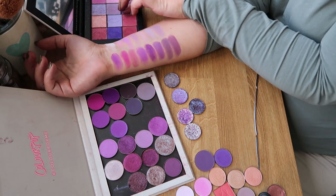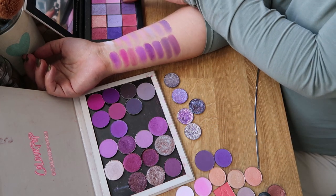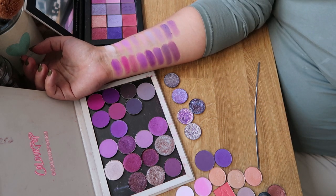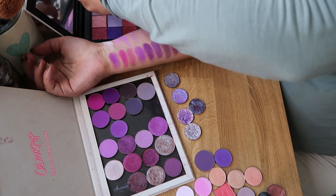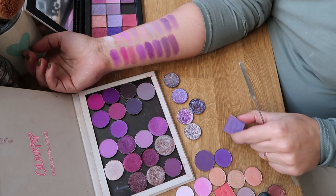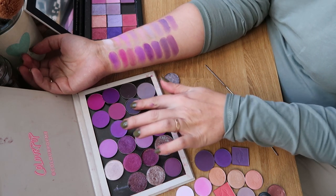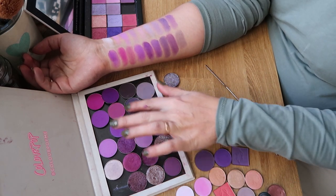And from Lethal Cosmetics, I have two more, which look also very similar in the pan, but they're quite different. I'm gonna get rid of this more dusty purple shade that I'm not gonna wear. This one is called Night Calm. And then I'm left with these very dark purples. Oh, this one doesn't pick up very well, does it?